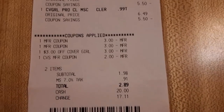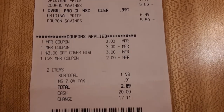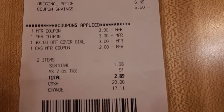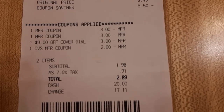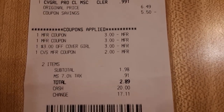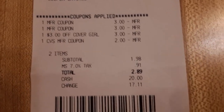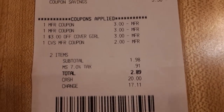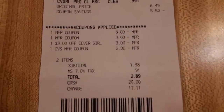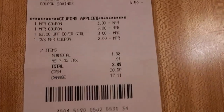There may possibly be a paper coupon. Just have to check and see what you have available. Then I also used the $3 off CRT that was printing for everybody, and then I rolled $2 in extra bucks. Now this is where the issue happened. Now I was going to roll $4 in extra bucks.